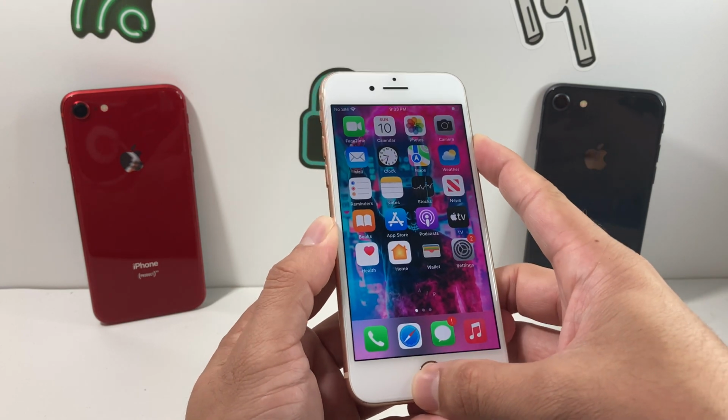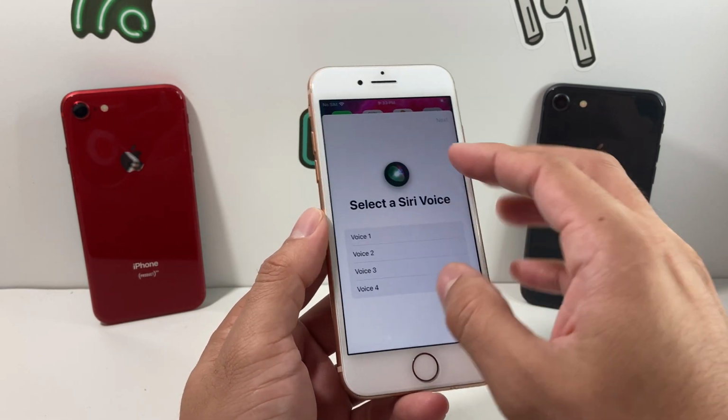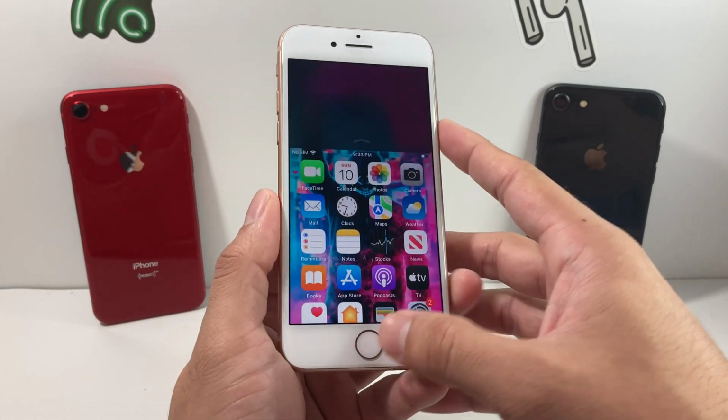You'll probably see a smarter Siri now. If you activate Siri, if you haven't turned it on, you'll probably notice now it's a little bit faster because they're doing more offline searches.